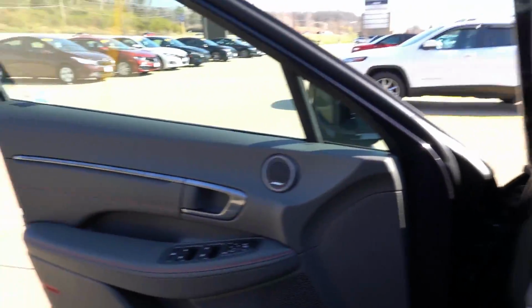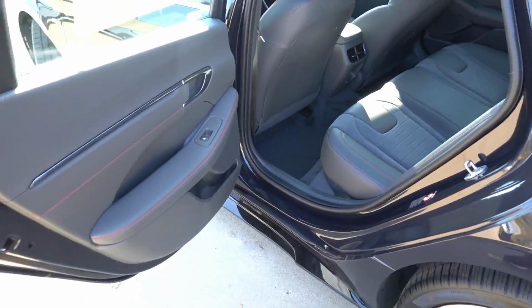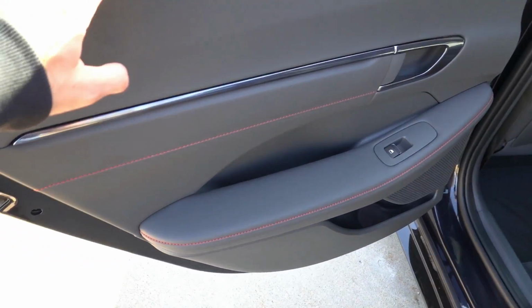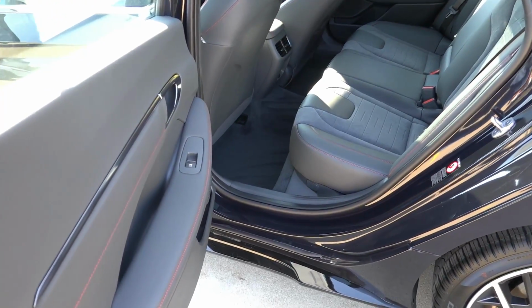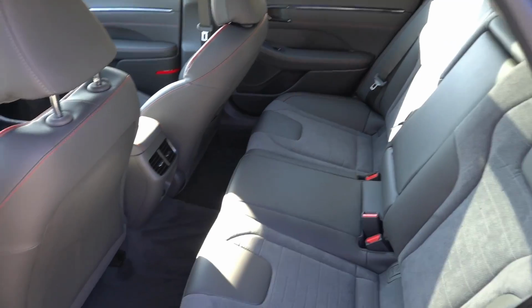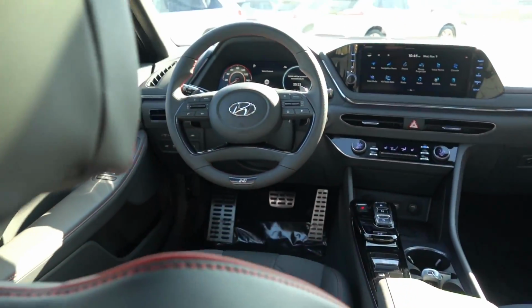So let's go ahead and take a look at the back seat, see what the back seat has to offer in the N-Line. Materials will fall through to the door panel, so you have soft touch uppers, same soft touch armrest, and the accent stitching. So stepping inside the Sonata, you will definitely tell it is a mid-size sedan, lots of legroom.